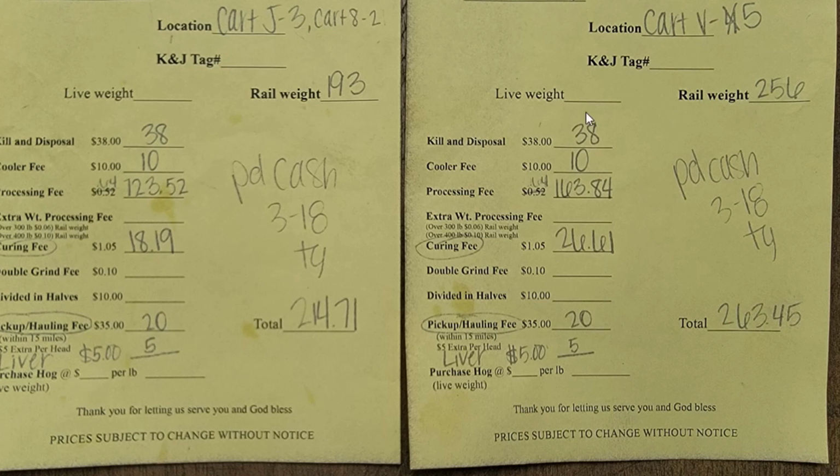Anyways, the kill and disposal fee is a flat rate of $38. The cooler fee is a flat rate of $10. Processing fee is going to vary per pig. Now here you can see they raised the prices to 64 cents from 52 cents last year, so it kind of went up a good 20% or so, which that's just how it is nowadays. So we got $123.52 on one pig, $163.84 on another pig. That's just the processing fee for cutting down the pig.